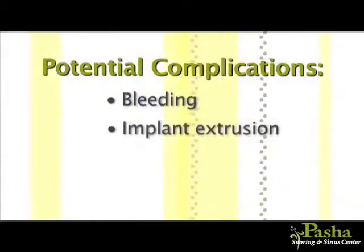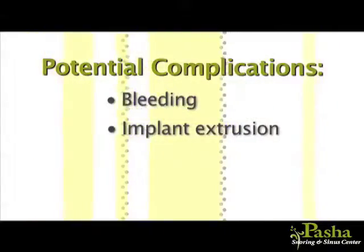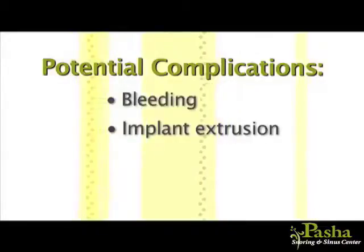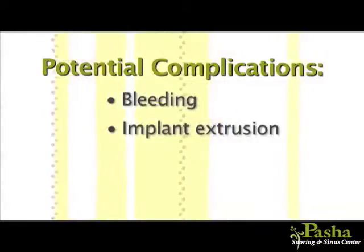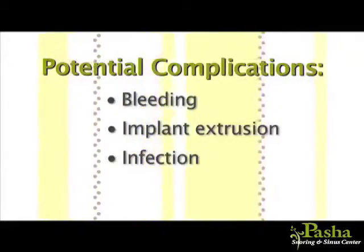The pillar implants occasionally come out or extrude. Extrusion of the implant occurs slowly and often is only partially extruded. If this occurs, Dr. Pasha may replace the implant or leave it in depending on how long the implant has been in place. Rarely, the incision on your neck may become infected with fluid. Other complications are exceedingly rare and will be explained to you in detail with your consultation.